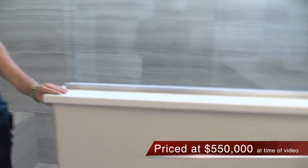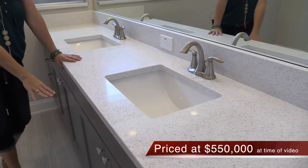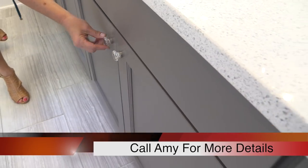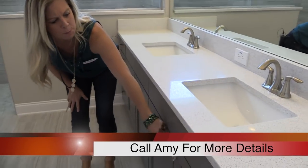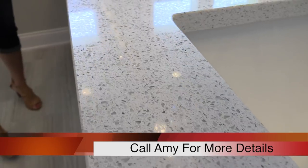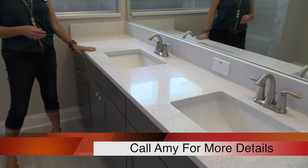And then if you take a look at the countertop, it's beautiful. Now you have your dark gray cabinets. You've got beautiful hardware, really interesting. I like how they did like the little, kind of like the crystal knobs here. And the reason I think that's beautiful is because if you can't tell in the video, this countertop is sparkling. There are little bits of like an iridescent shimmer in there. It's almost like a glitter inside this countertop, and it's beautiful.